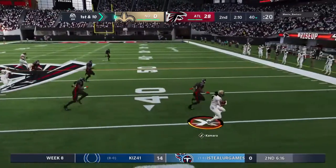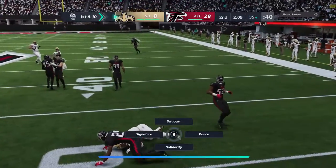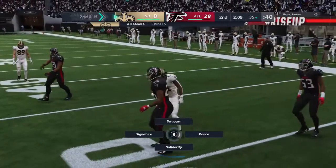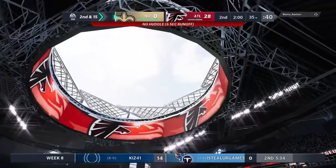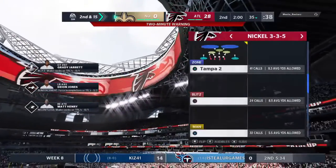Here's Mayfield. And the running lane's non-existent in this first half as they'll stop him behind the line. It's a loss of 5 there, bringing up 2nd.